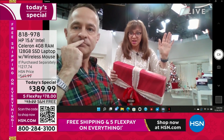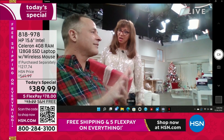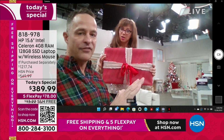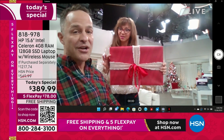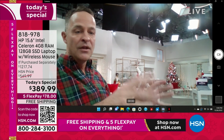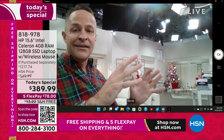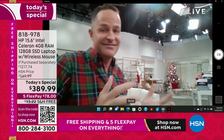Tablets, I mean, let's be honest, they're great. They've got their place, but they don't have this 4 gigabytes of RAM. They don't have this kind of speed. They don't have ultra high definition graphic processing. It's different. And it does all that focusing and all that stuff. That's all automatic. So while you're cooking your Christmas dinner or your Hanukkah dinner or your New Year's Eve, you just set your computer up, you turn it on, and you talk to your friends and family. It's really that simple to do.